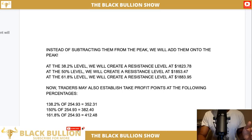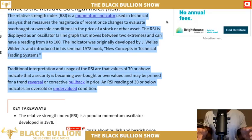So what is the RSI? That stands for the Relative Strength Index. Now I'm going to read this very quick definition here. The RSI is a momentum indicator used in technical analysis that measures the magnitude of recent price changes to evaluate overbought or oversold conditions in the price of a stock or other asset. The RSI is displayed as an oscillator and can have a reading from 0 to 100.